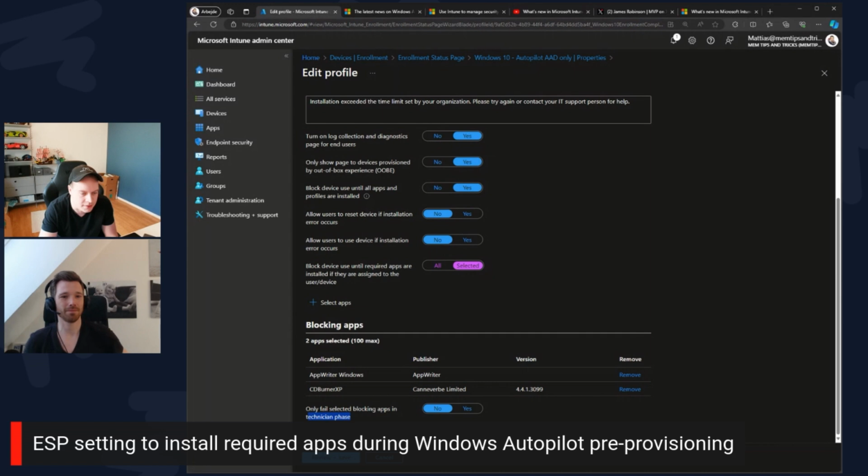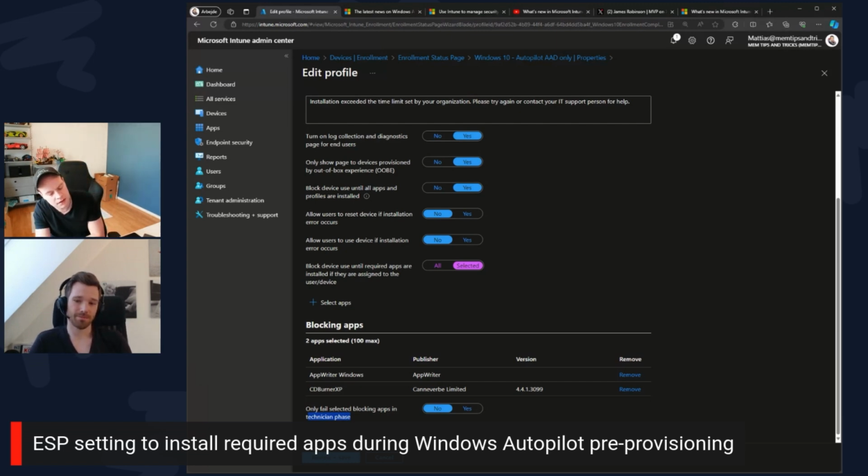I would say pre-provisioning, in my opinion. Exactly. So technician phase is just another word for the worker who is going to do the pre-provisioning for you. Yeah. But is this really new? I feel that this has been there for some time, right? It has. It has. It just went GA with the other features. That's what it says, the GA announcement.